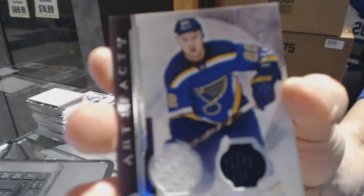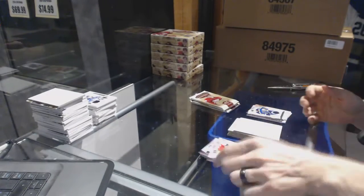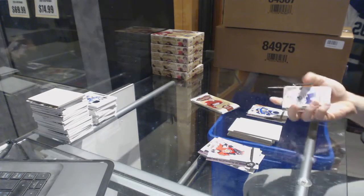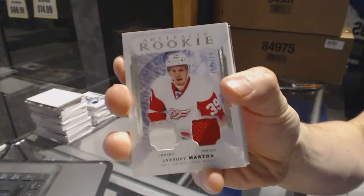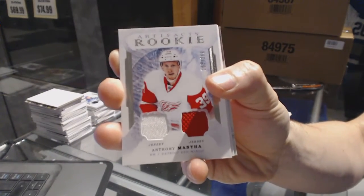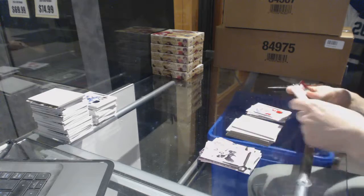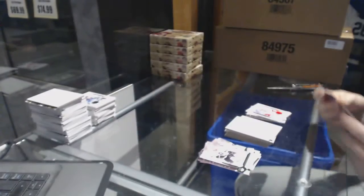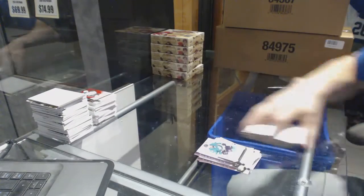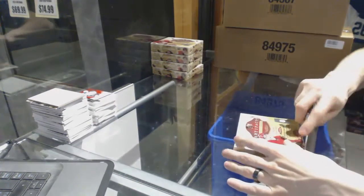Dual jersey number to 125 for the St. Louis Blues, Kevin Shattenkirk. Rookie dual jersey number to 399 for the Detroit Red Wings, Anthony Mantha. And we've got a star number to 499 for the Dallas Stars, Jamie Benn. On to box number 6.